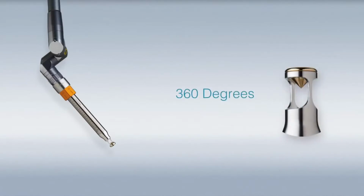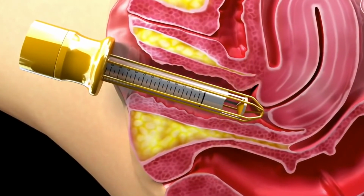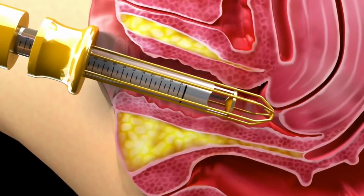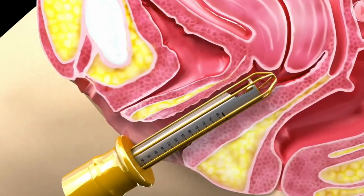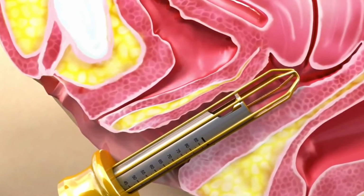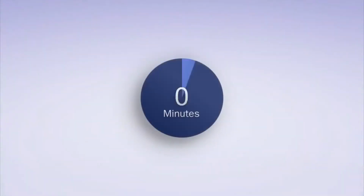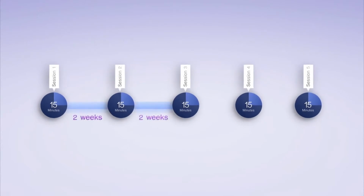The 360 degrees handpiece reflects the laser beam on the entire periphery of the vagina wall, without the need to rotate the handpiece for total vaginal tightening and rejuvenation. The 90 degrees handpiece directs the laser at a right angle, targeting the bladder neck and urethral wall for treating mild stress urinary incontinence. The fractional handpiece is used for both labia majora and labia minora. The Petite Lady procedure is a quick in-clinic procedure. The treatment consists of 3 to 5 sessions with an interval of 1 to 2 weeks.